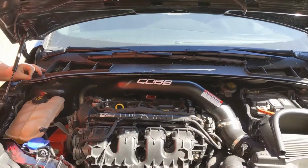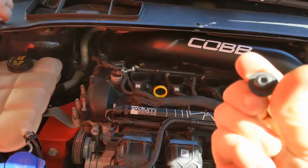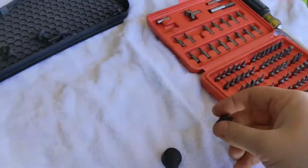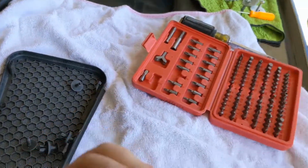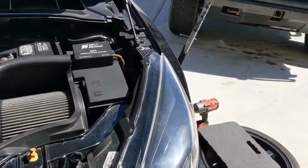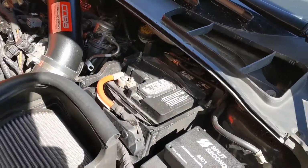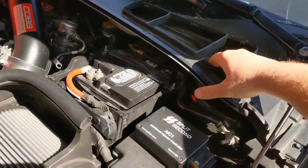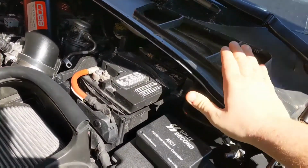Alright guys, so you're going to start by taking off the cowl. It's going to have these T30s on the very outside, and the center will be... The cowl, dude. C-O-W-L. It's called the wiper cowl. And then now we've got to take off the wipers. Not 100% necessary, but it does make it easier so you're not just lifting this up and bending this.